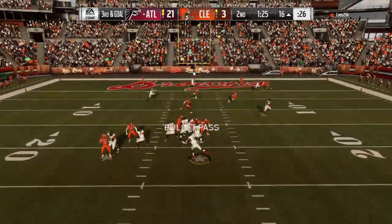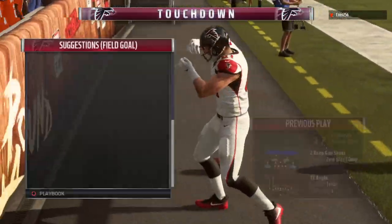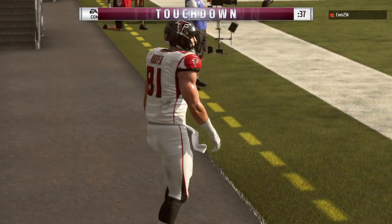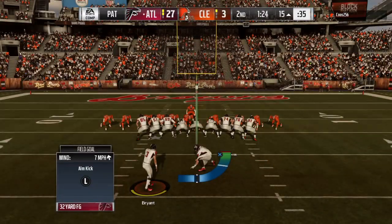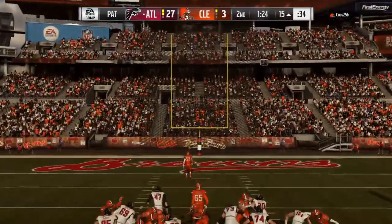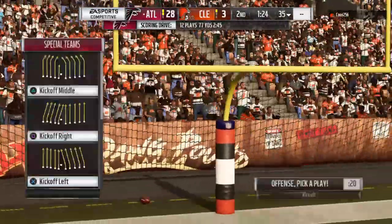Ryan, and that'll be hauled in by the tight end. It's Hooper for the Falcon touchdown. Austin Hooper, a 16-yard touchdown, and the Falcons will add on to their lead. And his kick is good.